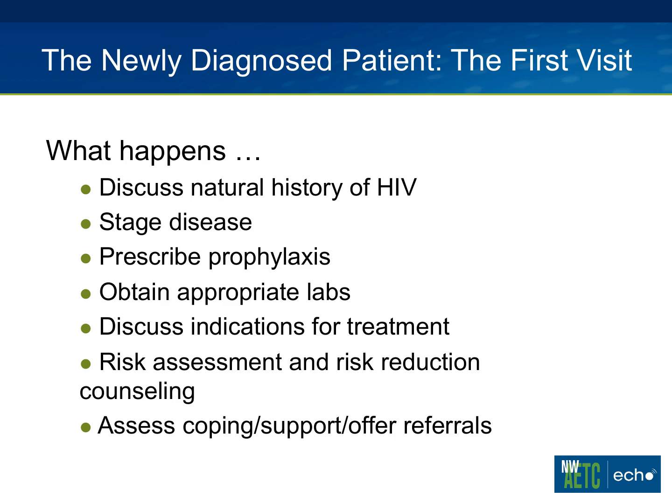I want to just discuss the natural history of HIV with the patient, and I'll go through that. Staging disease, and that helps us in terms of how advanced the disease has progressed, and to also give a talk to the patient about that, and whether prescribing prophylaxis is relevant. And then obtaining appropriate labs. Sometimes they already come to us with labs, but I'll go over the ones that are recommended by the DHHS.